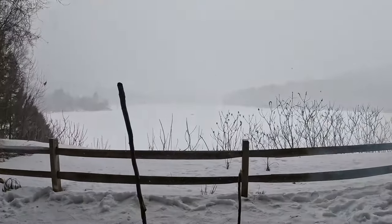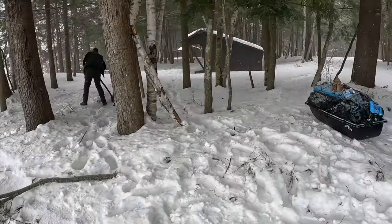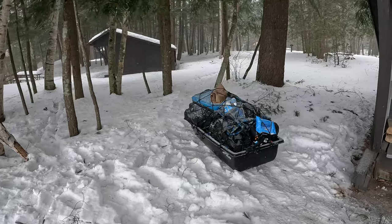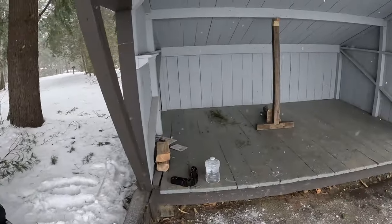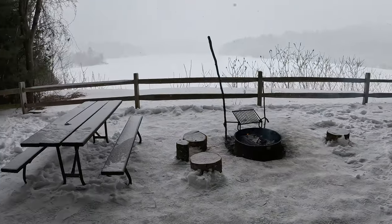Well, the snow started coming in, and it's time to head out. The sled is packed. Lean-to's cleared out. Fire's dying. It's time to head out.